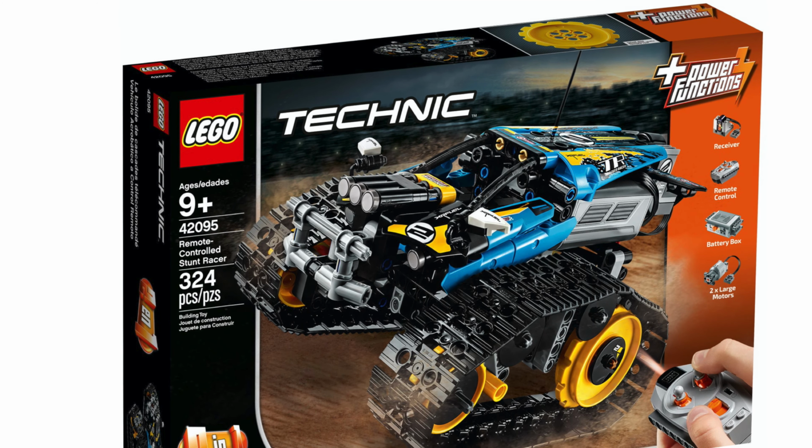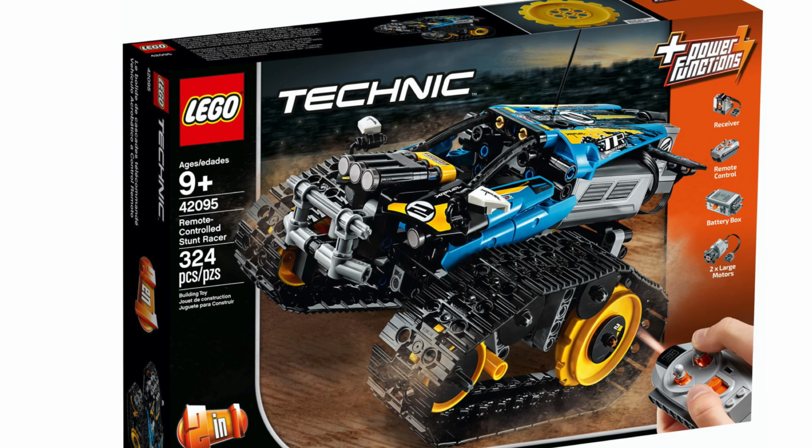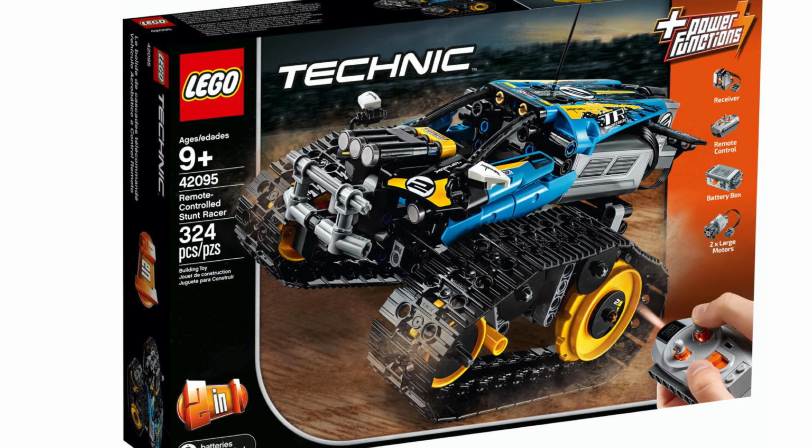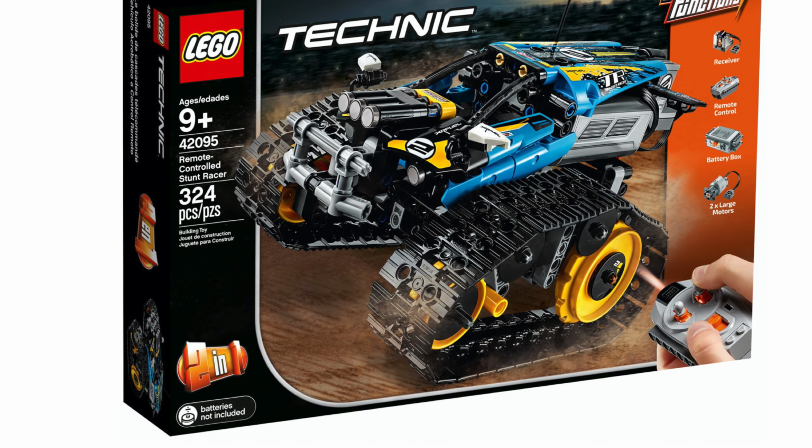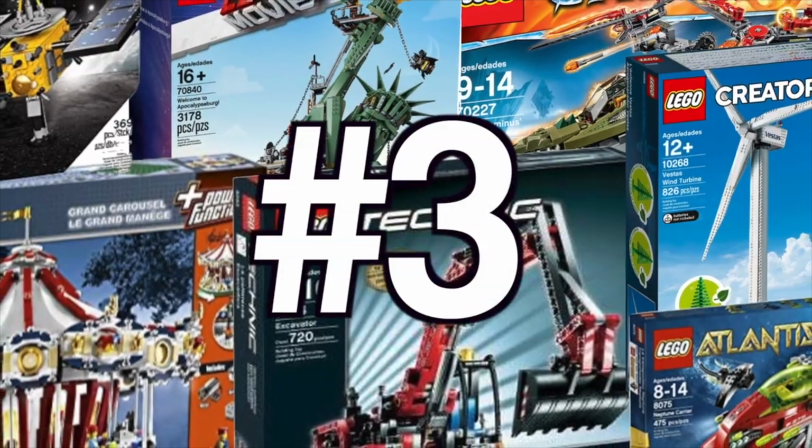To get an entire set with tracks and motors that easily at just $100, and even cheaper potentially using online sales and promotions, is just amazing in my opinion.